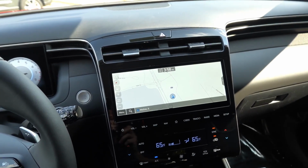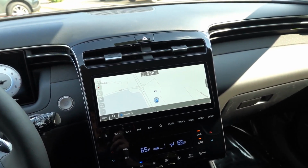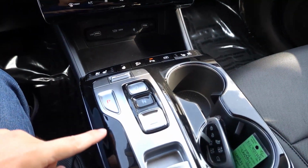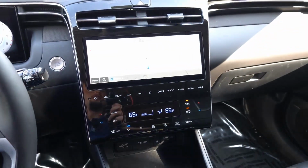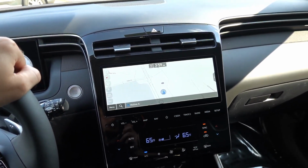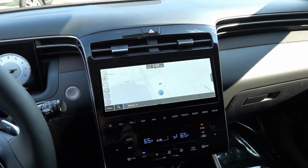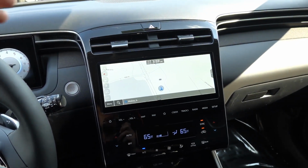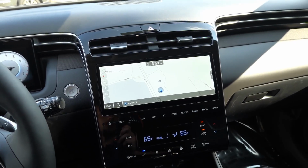And moving over to your infotainment system, you can see it is immediately surrounded by a ton of gloss black plastic that continues on around your cup holders and your gear shift selection. Now, a lot of people are not a fan, but a lot of people do like this aesthetic. Personally, I think this is just a fingerprint magnet, kind of gets scratched up and dirty over time. So personally, I would not choose this, but a lot of people do like this look, so I'm sure that's why Hyundai went with it.